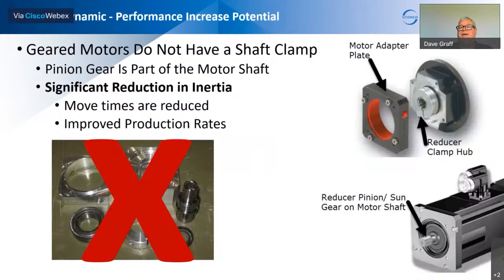So we talk about the dynamics. I get rid of the clamp hub, the shaft, the coupling, and the bearing drag. My pinion is directly on the shaft of the motor, so I don't have to accelerate these items every time. So if I'm trying to get 120 hits or something out of a system a minute, and the laws of physics are killing me, it happens all the time where you can't go any faster. You go to a bigger motor, it goes the wrong way. A smaller motor goes the wrong way. Sometimes I can make this work because I have a lot less inertia to accelerate and decelerate every time. So here I'm able to help in that higher dynamic application.